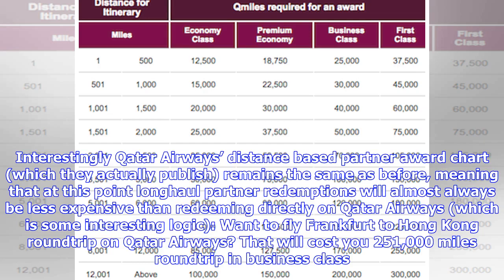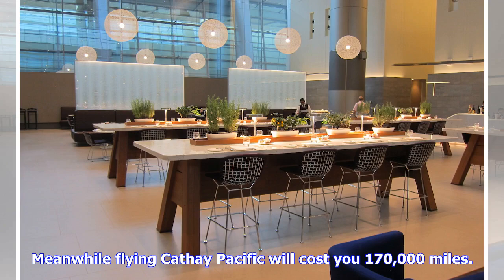Interestingly, Qatar Airways' distance-based partner award chart, which they actually publish, remains the same as before, meaning that at this point long-haul partner redemptions will almost always be less expensive than redeeming directly on Qatar Airways, which is some interesting logic. Want to fly Frankfurt to Hong Kong round trip on Qatar Airways? That will cost you 251,000 miles round trip in business class. Meanwhile, flying Cathay Pacific will cost you 170,000 miles.